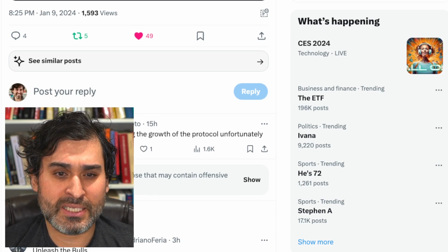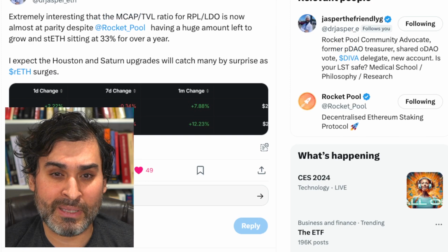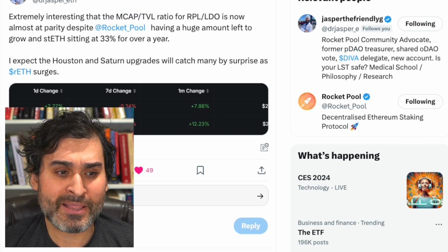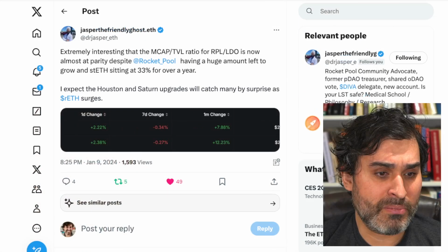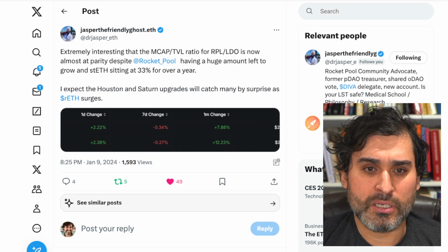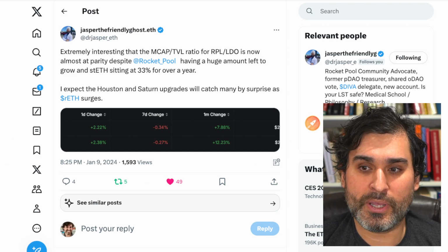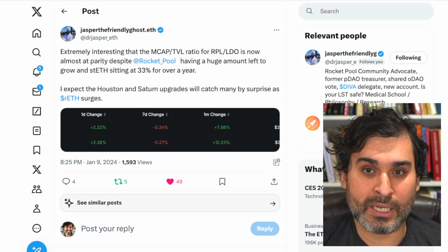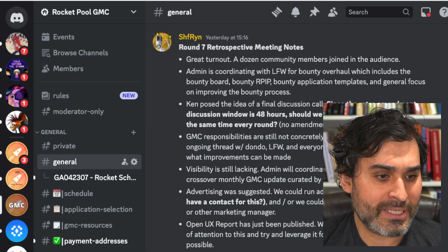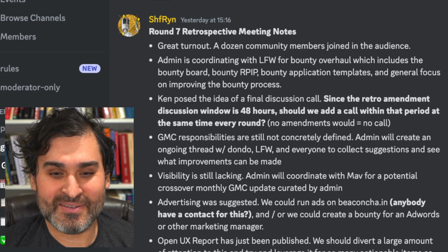Here, the Crypto Barista said the RPL tokenomics are hampering the growth of the protocol, unfortunately, and we're going to be talking about that a little bit later. But Jasper, I think, really got a good idea here of what it means, that the position for Rocket Pool and RPL specifically is looking really good compared to what we see with the LDO token and Lido.